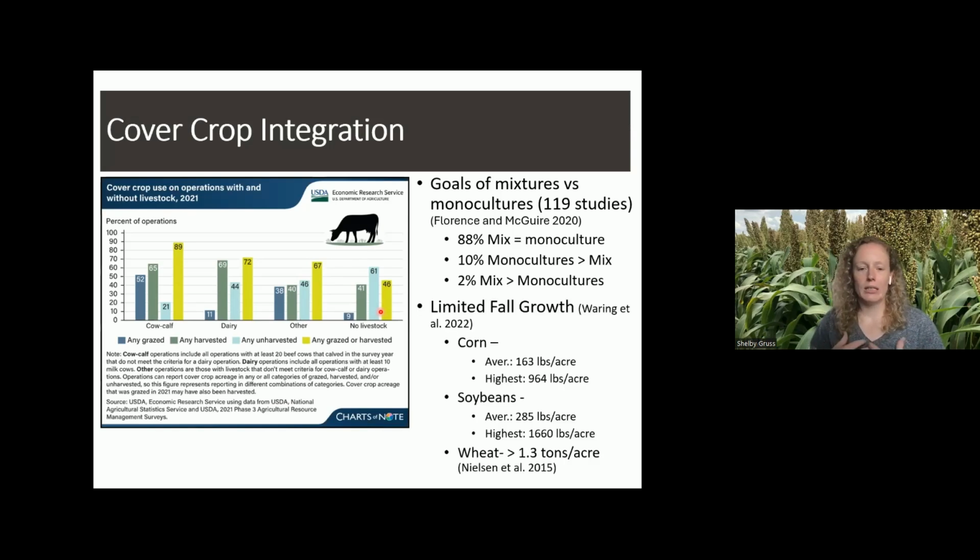And then one of my things is there's always limited fall growth. We have a limited growth period during the fall. And so generally following after corn, studies found that it only got about 163 pounds per acre. The highest following corn was 964 pounds per acre, so about a half a ton. Soybeans, they saw in this study, on average, it was only 285. There was a field that was able to get about 1.5 tons per acre, but this was over six years, 7 locations.